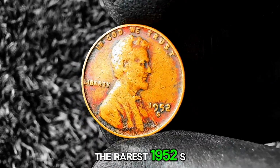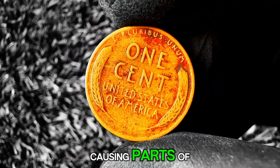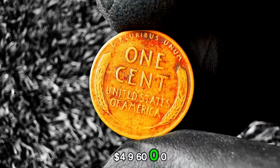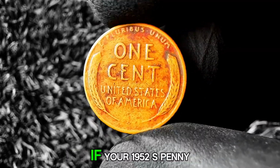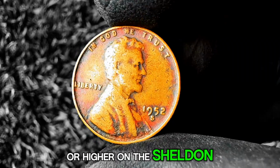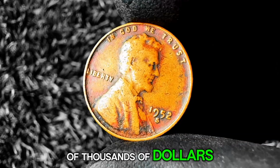The rarest 1952 S penny ever recorded had a dramatic die error, causing parts of the lettering to appear doubled and distorted. That's the one that recently sold for $960,000. Perfect condition pennies, even without errors. If your 1952 S penny is in pristine condition, we're talking about MS 67 or higher on the Sheldon coin grading scale, it could still fetch tens of thousands of dollars.